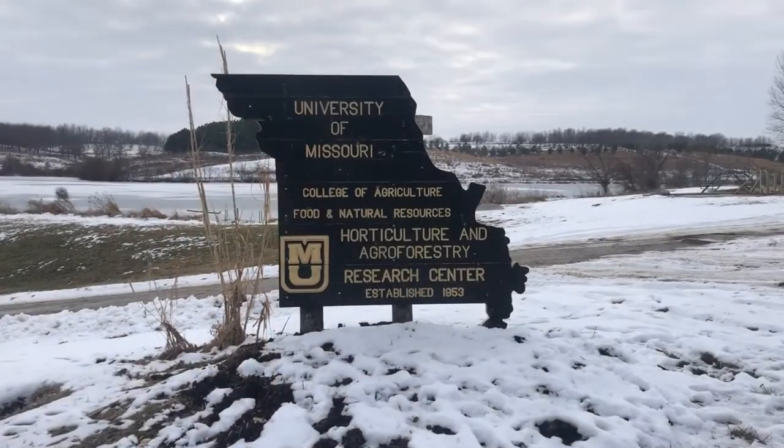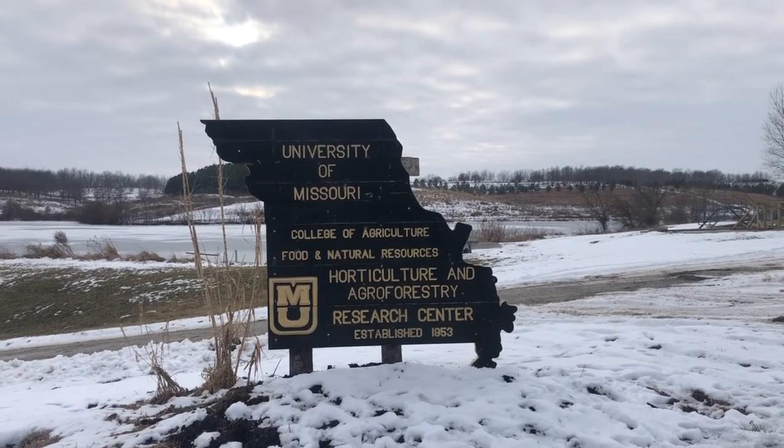So I'm going to take you guys around the research farm here, just a little bit outside Columbia, and we're going to see what they're growing. Okay, we're here at the Horticulture and Agroforestry Research Center.